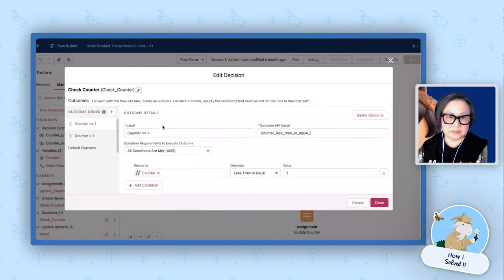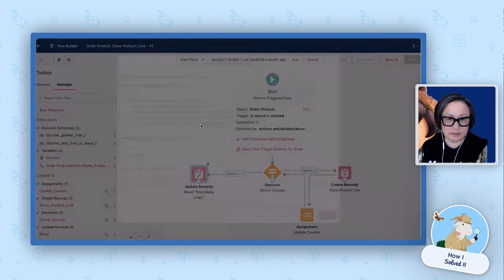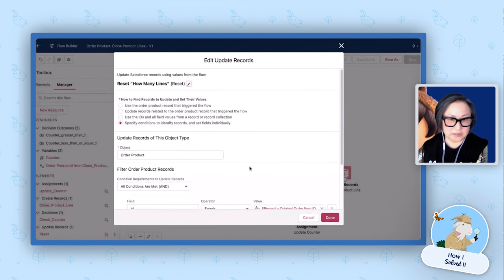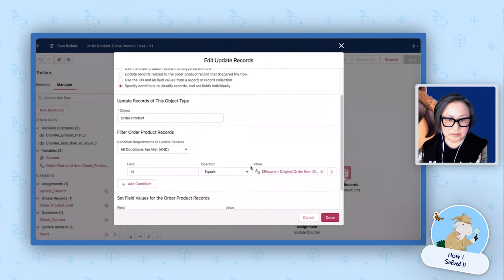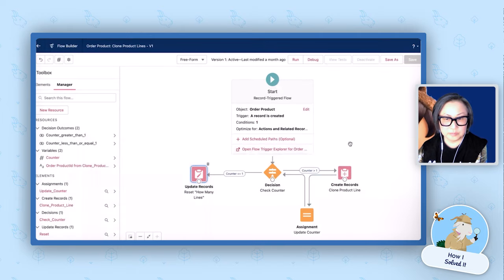So the first decision point is looking at the counter variable. And if it's less than or equal to 1, it's not going to clone order products, right? The second outcome, if we put in a counter greater than 1 and how many lines is 2 or more, then we want it to clone the product line. So if the counter is less than or equal to 1, we just need it to update the 1 order product record that it created. And so we set the default value for how many lines to 1.